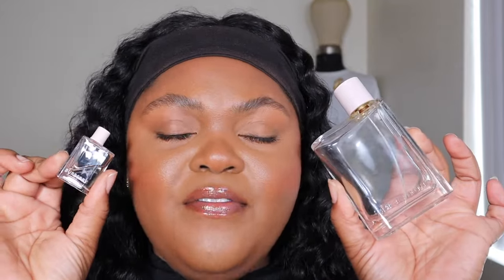Let's get a dose of fragrances. Because she's my favorite, I have to talk about her first. This is the Burberry Her Eau de Parfum. Okay, her. She is just that strawberry, clean, musky, sweet.